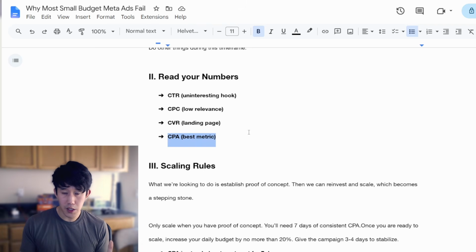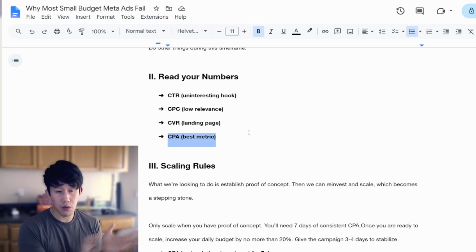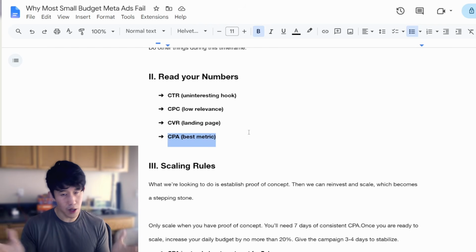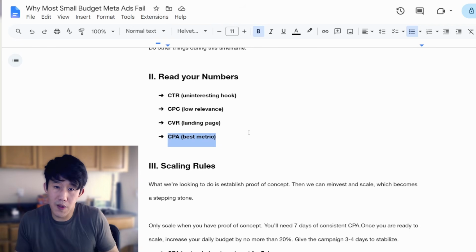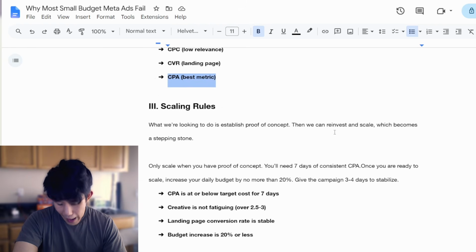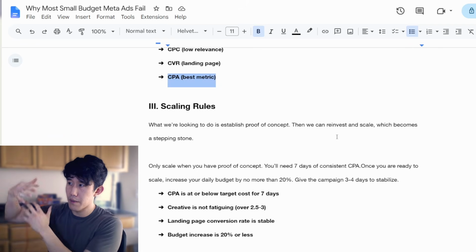What would it cost you to acquire a customer that is very profitable? This will depend on industry and your product. If you're an info business, maybe you have 0 cost to deliver, and so your profitability is great. And so 1.5 times ROAS is great, or a CPA of $500 is also great. And if you're an e-com, maybe your margins are a little tighter, and so that doesn't make sense. So think about what matters to you, think about the best ways to do this, and again, watch for your CPA. After we've established proof of concept, we can start to reinvest in scale and become a stepping stone to spending more and more and more.